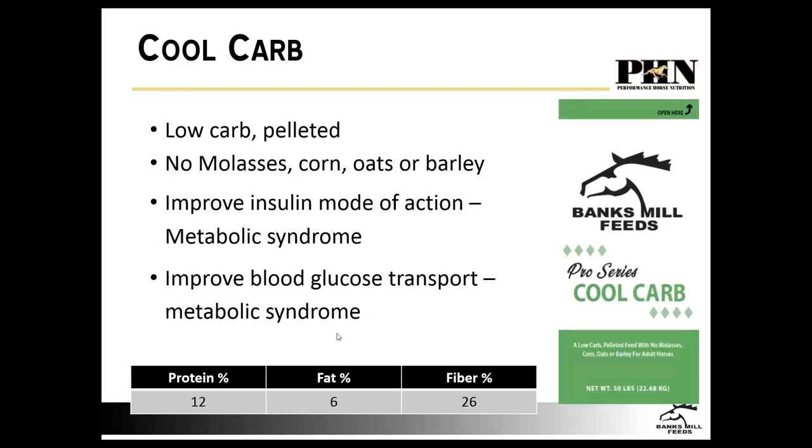Cool Carb, this is our low carb pelleted feed. It's got no molasses or corn or oats or barley. Again, that chromium in there to improve glucose and insulin function. Now, a lot of times with our metabolic or laminitic horses, I go to the balancer, to the zone pellet. That's if the horse is fat. If the horse needs some more groceries to help maintain body weight or is exercising more, then the Cool Carb is really the ideal feed if you're riding a horse that's currently suffering from metabolic issues.